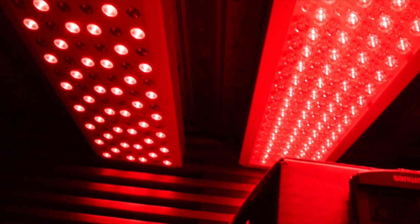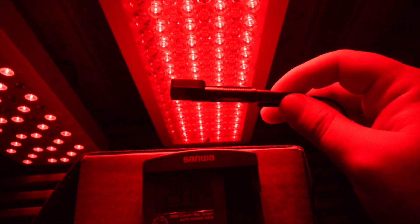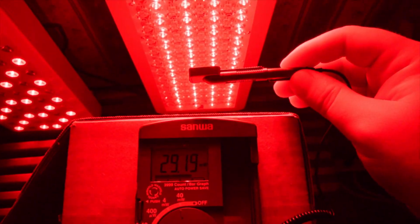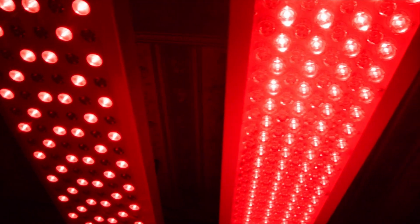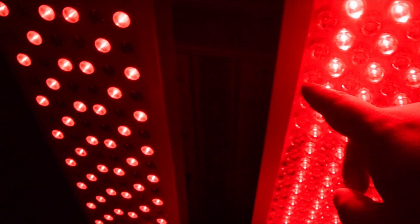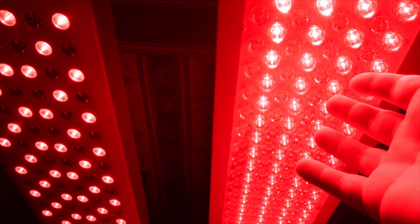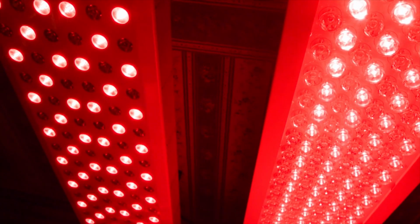So these two are very similar in terms of power. So we could just kind of prove that. They're actually very similar. So even though the VIG1000 says it's so much extra power, and Joovv says something, it doesn't matter. They're pretty similar in terms of intensity.